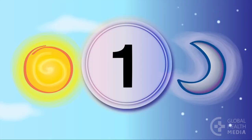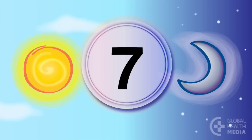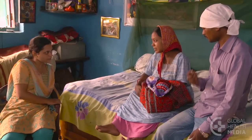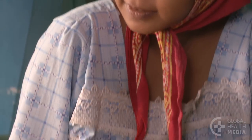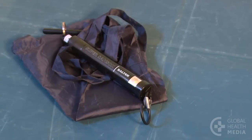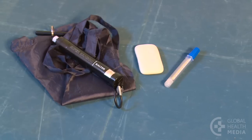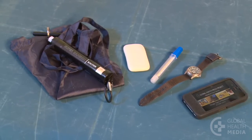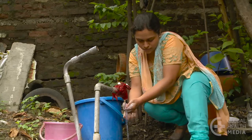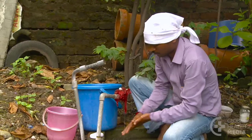See them three times: the day of birth, day 3, and day 7. This video will show important features of a home visit, focusing on care and assessment of the newborn. Bring a weighing scale, soap, a thermometer, a timepiece, and danger sign visual aids. Wash your hands. Remind family members to also wash their hands before handling the baby.